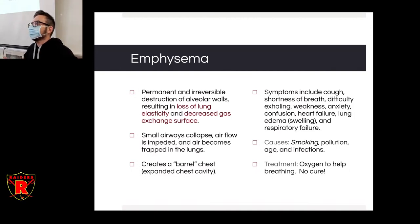So respiratory failure is when your lungs essentially can't diffuse enough gas into your blood to keep you alive. That is the same thing that people die of when they have really bad COVID, or the flu. When people die from the flu, they're dying from respiratory failure, which is that they can't get enough oxygen across the alveolar membrane into their blood.